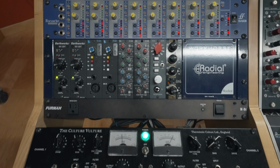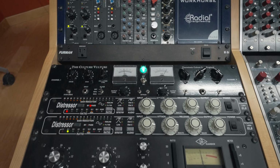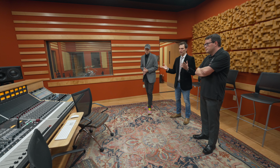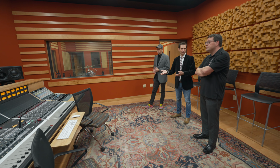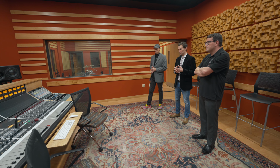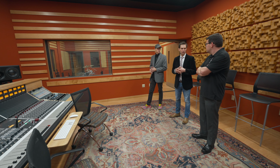I mean, this is a hybrid workflow. We have computers, but we also have the analog processors. And this changes everything. Understanding gain staging here changes how you'll work in the box. Those are really important principles that we really try to instill early on.